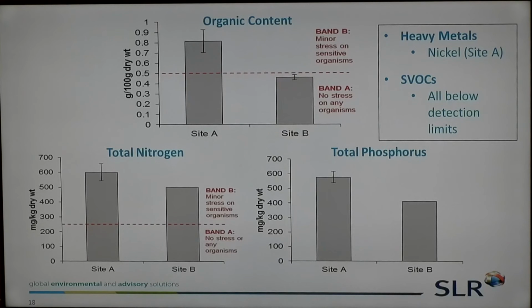And that wasn't completely unexpected because nickel levels are known to be quite high within sediments coming out of the Forrest. There's a natural mineral belt up in the red hills at the back of the tin line that drains in, and that's very high in nickel and chromium.